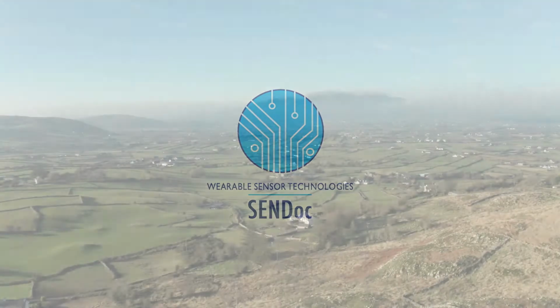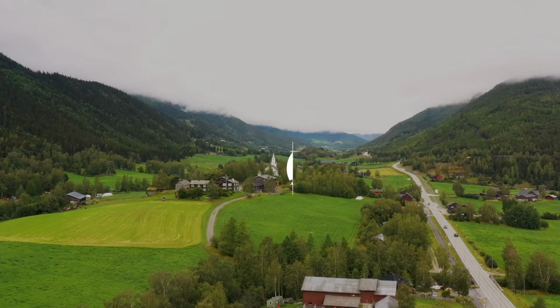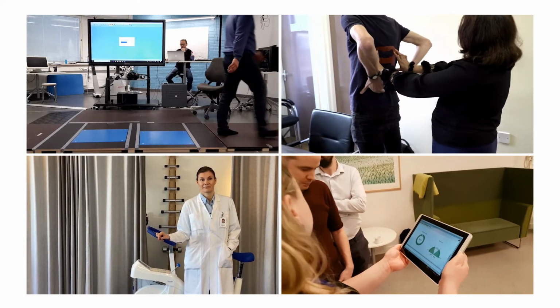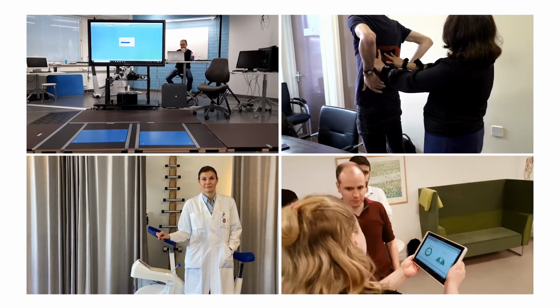SENDoc project is a European project. It's a Northern Periphery and Arctic Interreg project. We started the project in 2017 and it completes the end of this year, 2020. So it's a 3-year project and it involves 4 main partners.